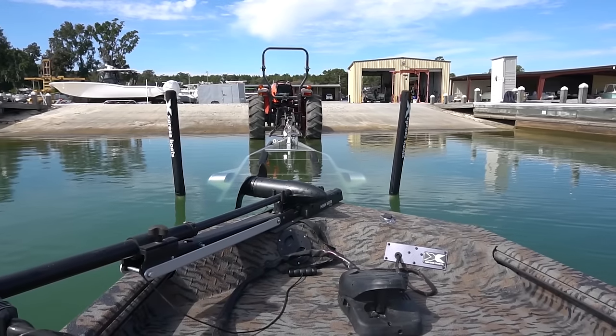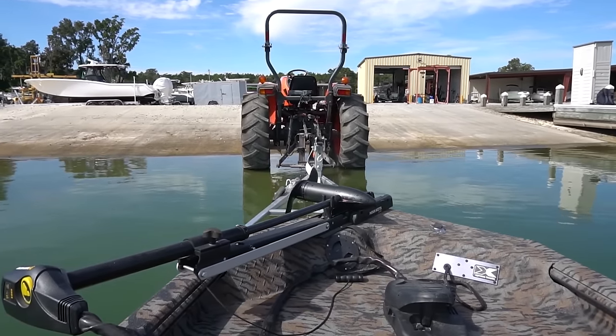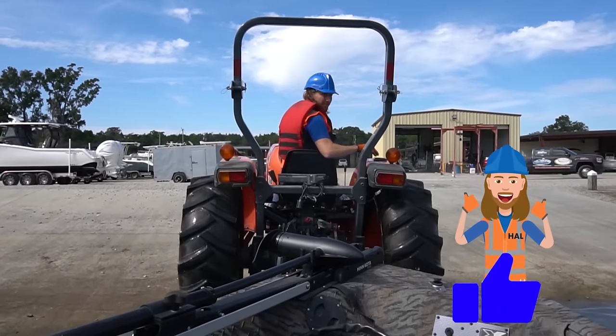All right, now we just gotta line this up to get it back on its trailer. Oh, almost there. Lining it straight up. All right, now we just gotta latch it up and she's good to go. This is awesome.